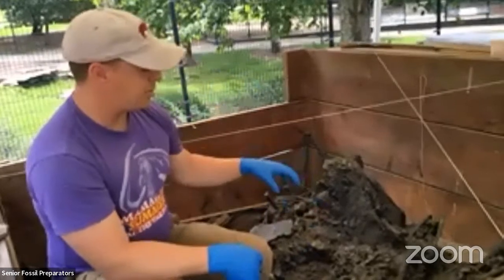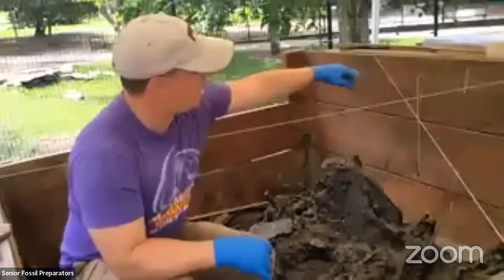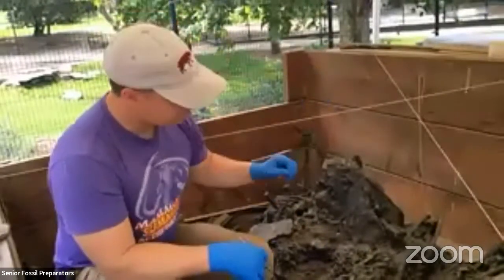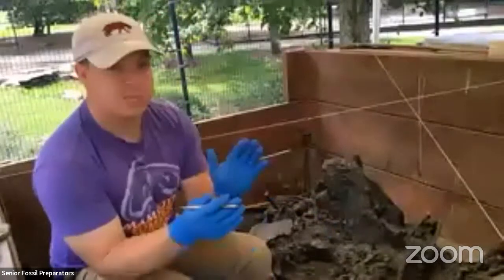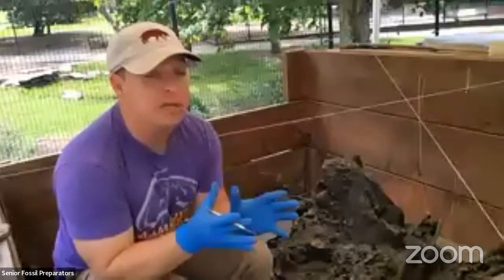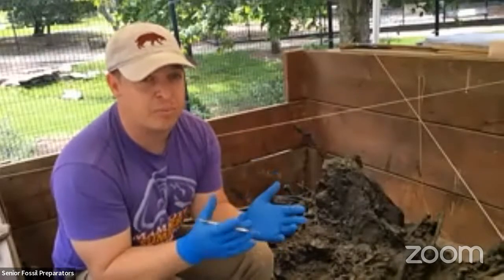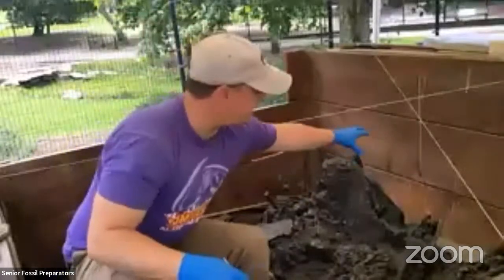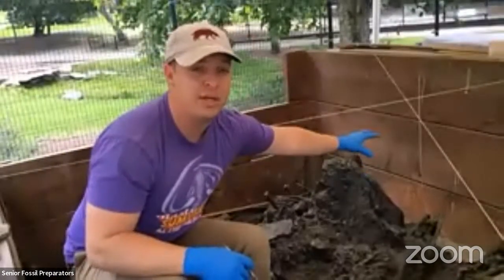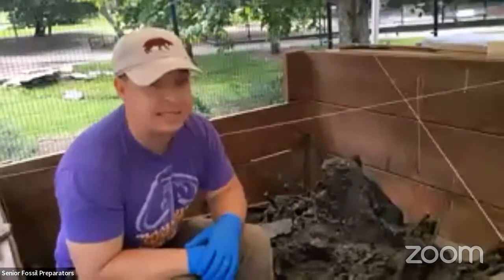So when we do our measurements, we're setting up line levels, and we're measuring out specific points on that fossil. So specifically today, we're going to talk about a really cool fossil that we found, which is actually a raccoon, or Procyon lotor. And the raccoon fragments were found in this grid right here, B2, in level 4. They were found back in 2018.